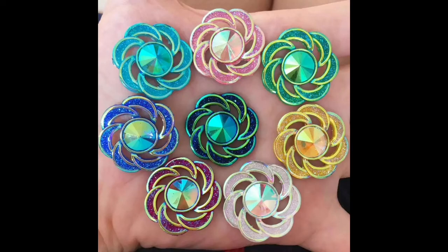Then we have these swirly flowers, 6 pieces for 80p, and they come in different colours. Loving the green and the pink together at the top there. I like the green in the middle. Yes, I do like those. They are lovely too, and very different, very swirly. I'm calling them the swirly flowers.